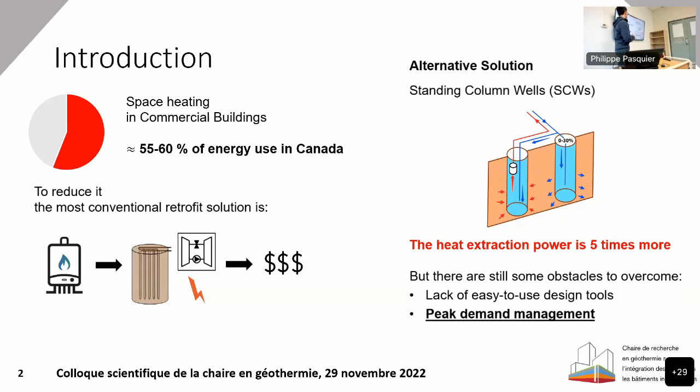And there are still some obstacles to overcome for this kind of technology: a lack of easy to use design tools and also some peak demand management. And my work is mostly focused on this last point.